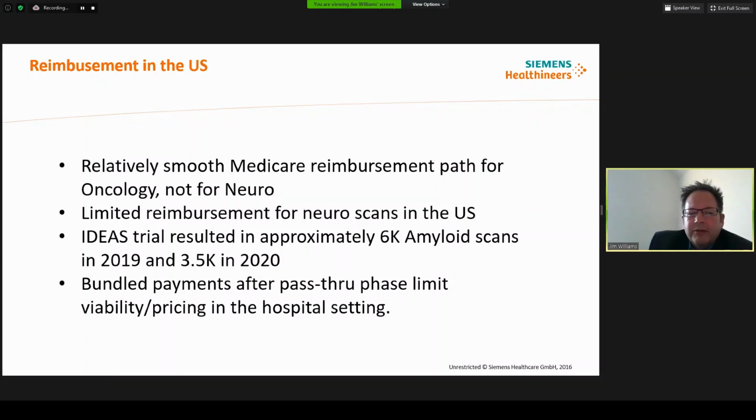A comment on the IDEAS trial, which was looking at amyloid imaging for Alzheimer's disease with an endpoint of change in patient management for Alzheimer's disease. This was probably the largest bolus for any single type of neuro scanning that we've done in the US for the last decade, maybe. I think the total trial is something like 18,000 amyloid scans. And we just registered in 2019 about 6,000 for the IDEAS trial and about 3,500 in 2020.